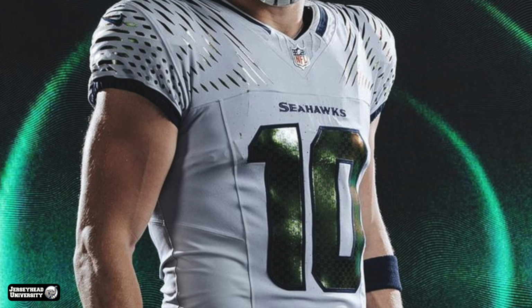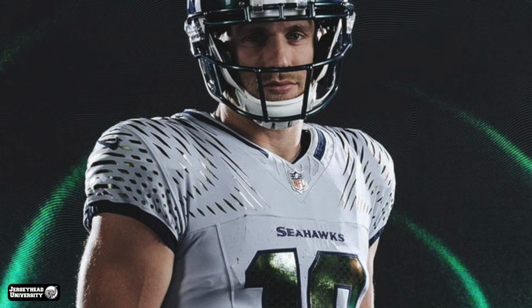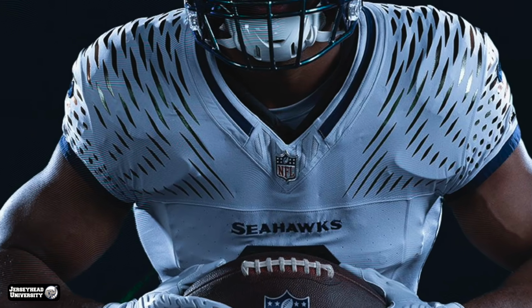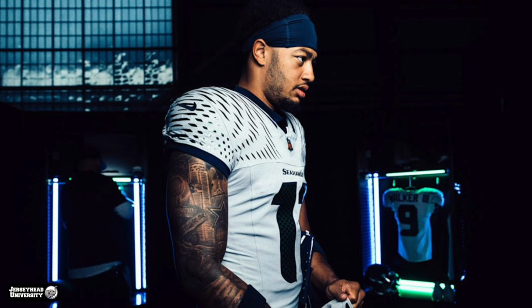One thing to note though, it looks like this is an entirely new variation of the Vapor Fuse template that we have not seen at the NFL or college level. Instead of a chevron or a straight seam that cuts through the collar, this one actually looks like it has a straight seam below the base of the collar. They probably had to do this because of design limitations like the shoulder graphics.